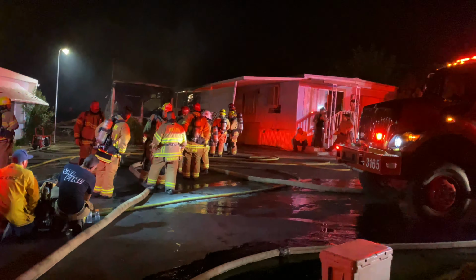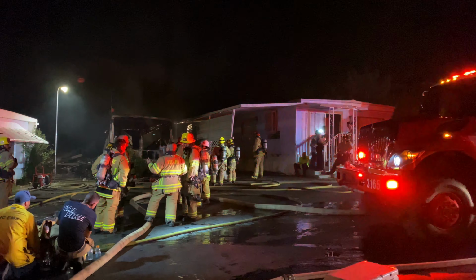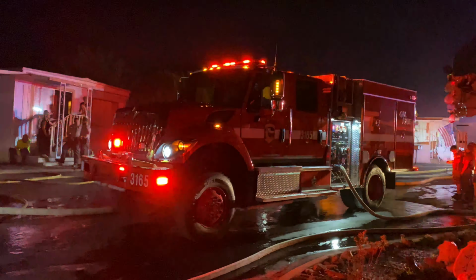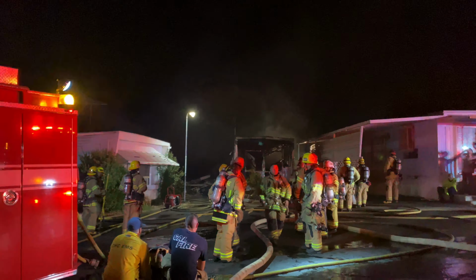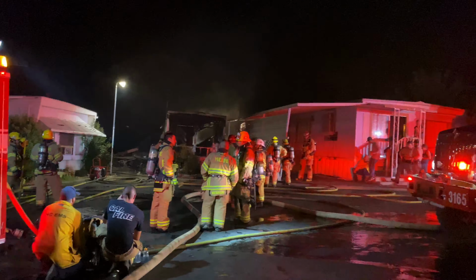This is Medic Engine 553-3165. I saw 551 heading back up towards Bryant. So he must have had enough coverage to do it. But they have a whole bunch of people out here for this fire here in Yucaipa tonight.